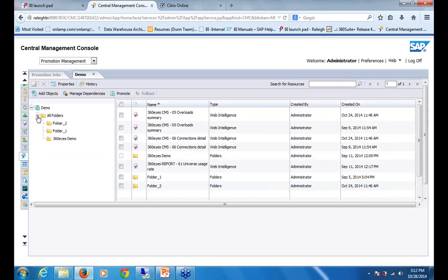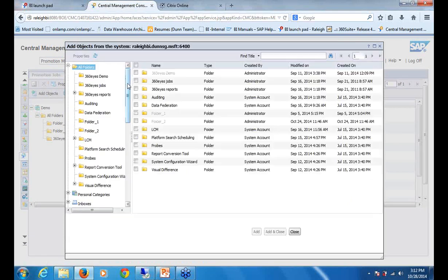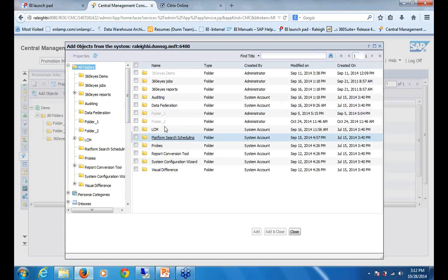And here in this job, I selected 3 different folders, folder 1, 2, and 360 eyes demo, which has a few webby reports. I can add more objects by clicking on the add button, and I can add any number of resources from the BI server. But for now, I just want to keep it simple, and I just want to stick with these 3 folders that I selected.